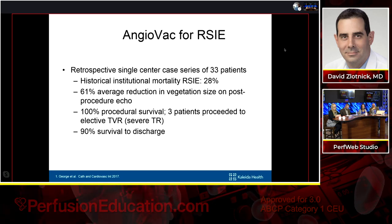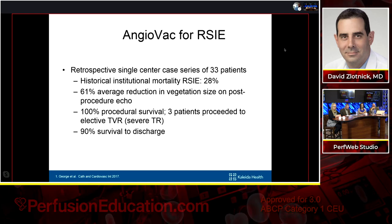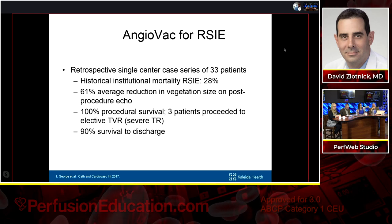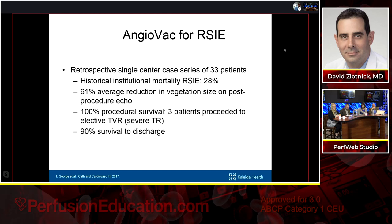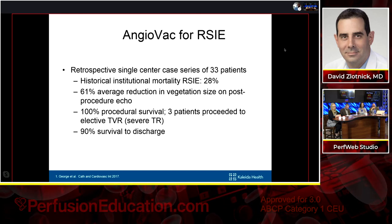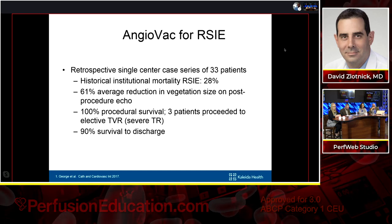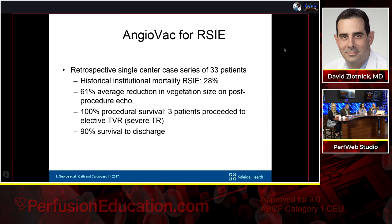So let's go through just a quick study. This was a couple years ago. This was a single center retrospective study of 33 patients that they used AngioVac for right side infective endocarditis. And what they did was they looked at their historical institutional mortality of right side endocarditis, which was 28%. So a little bit at the upper end of the published data.